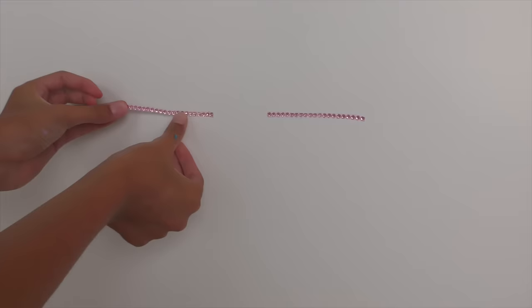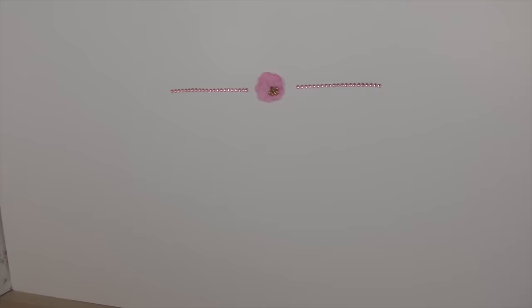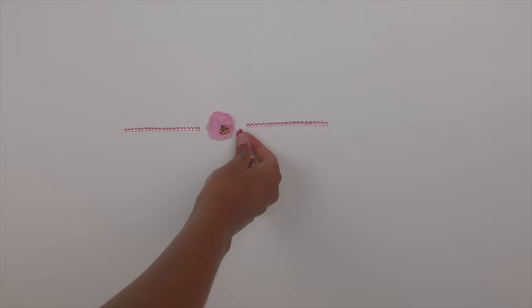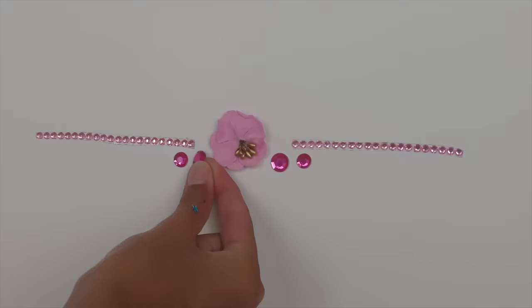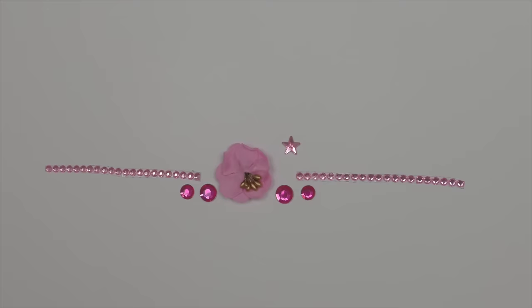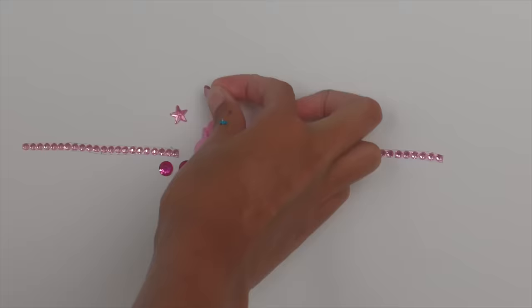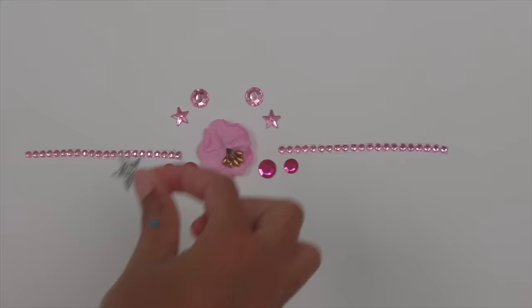Let's put this right here. Okay, here we go. Let's put this pink flower right in the middle. Maybe some gems to the side. Pink one right here. And I'm gonna do the same for the rest. Oh, it is hard to get everything in. Okay, now I get to go with some fun decorating. Up here, up here. Star, how cute does that look?